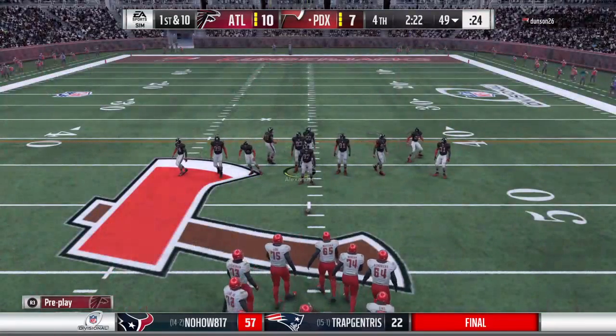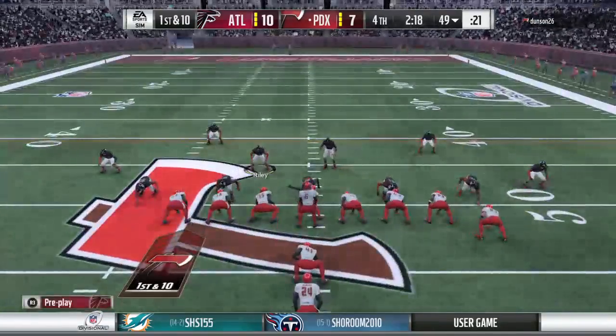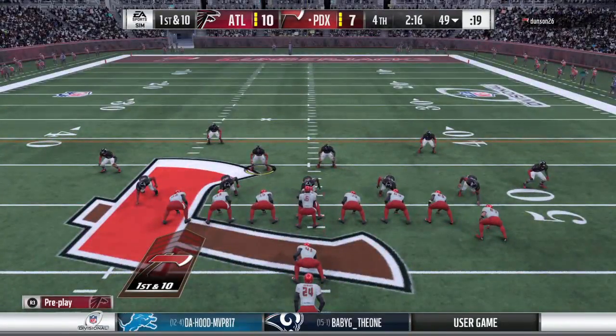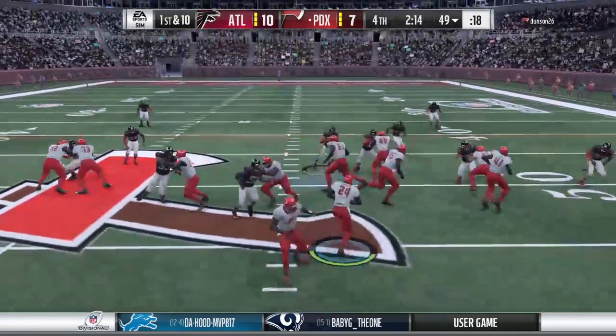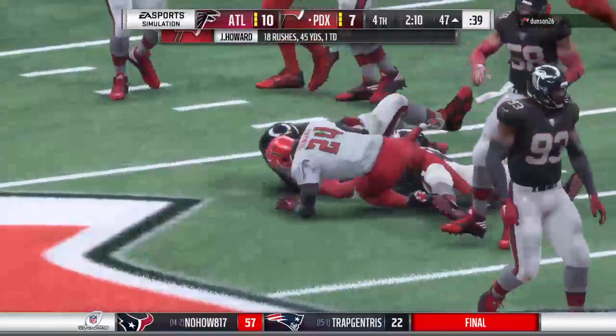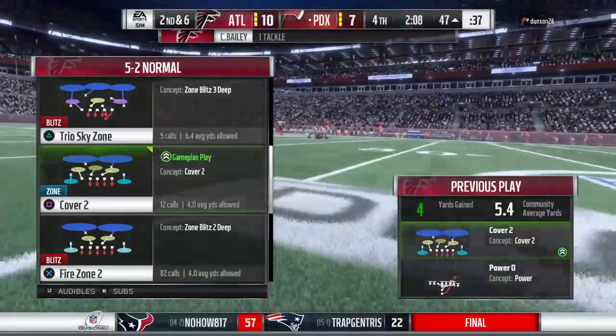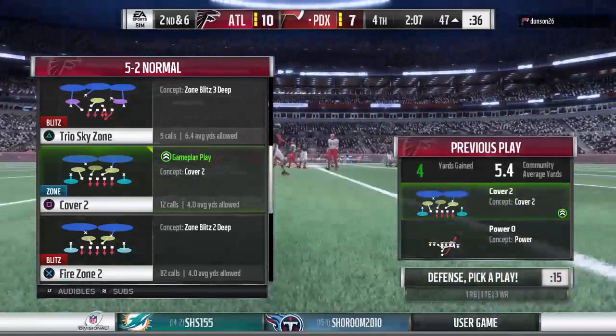They break tackles and gain extra yardage. And leading here late, so a chance for the defense to really close out this game if they can halt the offense. Now Howard. And able to push his way forward here for a good little gain. Yeah, give him 4 yards there. It'll be 2nd and 6.